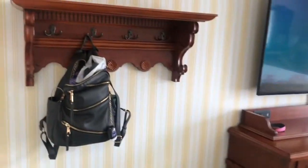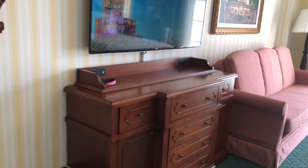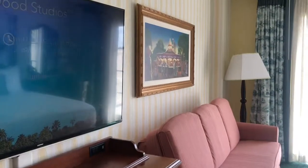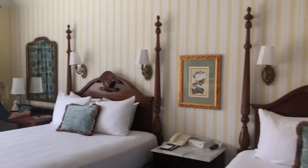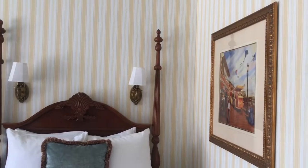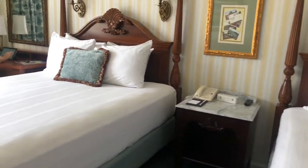Actually, everyone here we've encountered is absolutely amazing, whether club level or not. All the employees, they really want to serve the customer and give them what they want. And that is everything we've expected, almost, because Disney's so awesome.